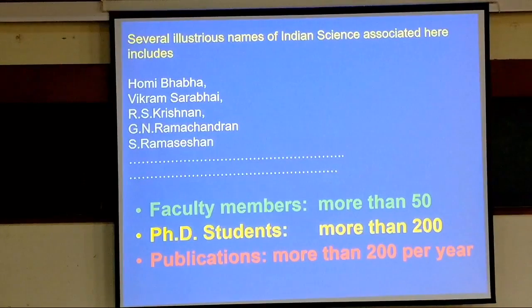Several illustrious names are associated with the department: Homi Bhabha, Vikram Sarabhai, Professor Raja Ramanna, Professor G.N. Ramachandran, a very good protein crystallographer, and Professor Ramaseshan. These are the old names who have contributed a lot to Indian science.